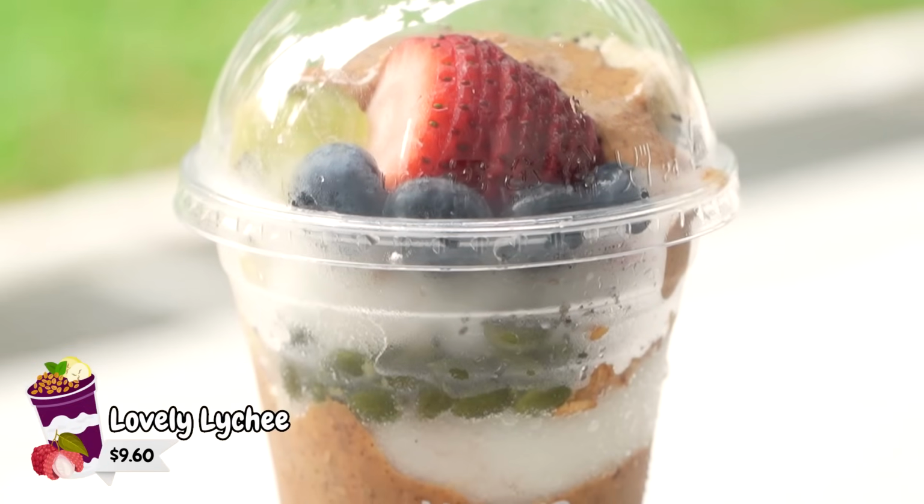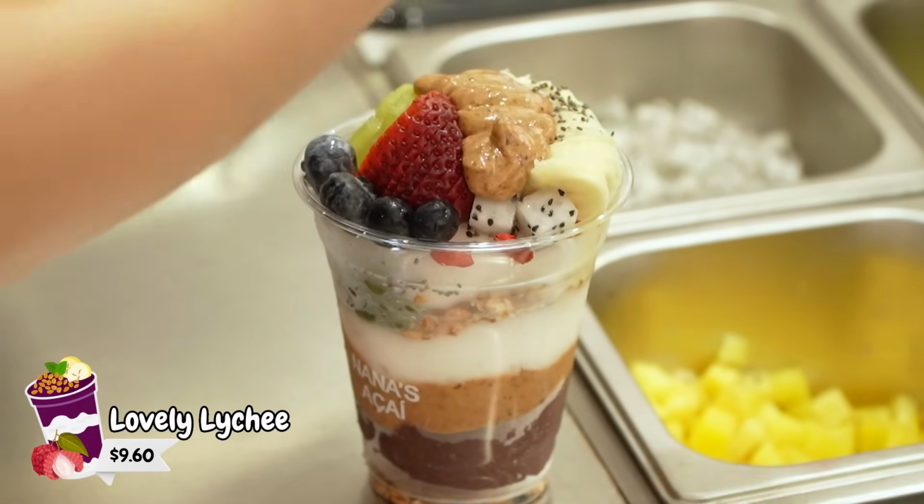We got a lychee one and it has lychee sorbet on top of the acai base. And with the layers, you can see that they're really generous with the almond butter.